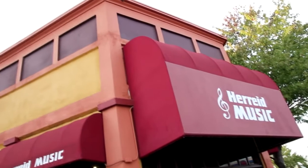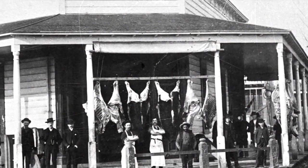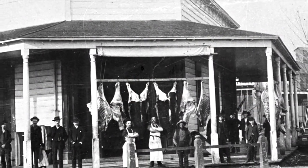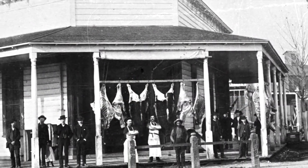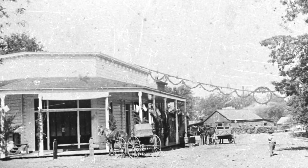This is Harriet Music, located at the Junction. This is also known as the Junction Saloon, and it's been here since 1865. So back in the 1800s, this was known as a saloon for a long time, and then in 1883, it became a slaughterhouse.